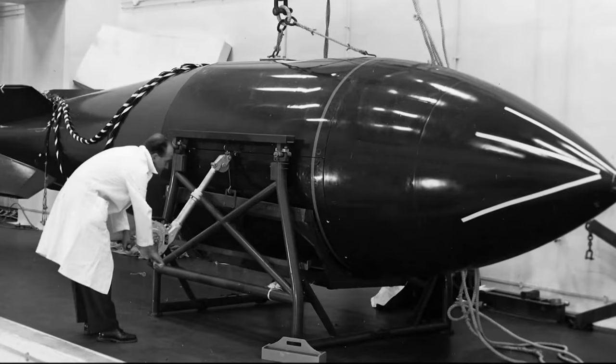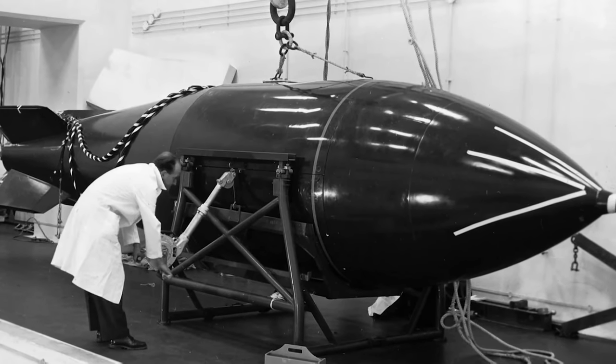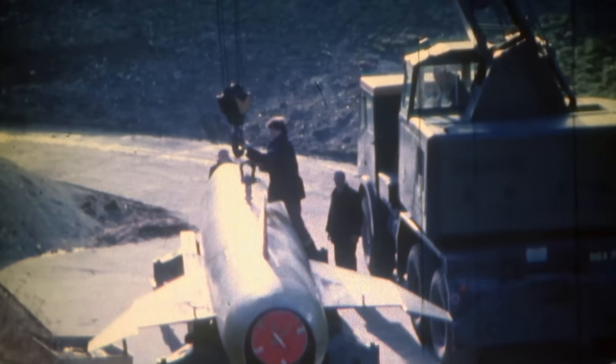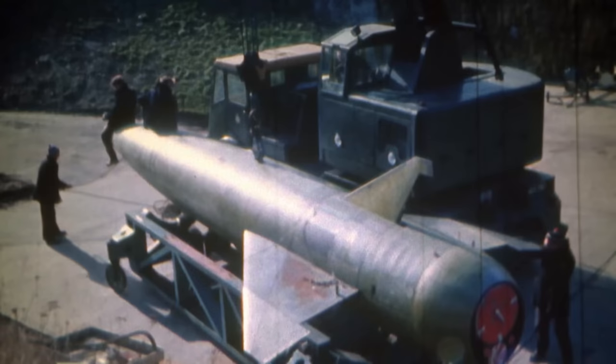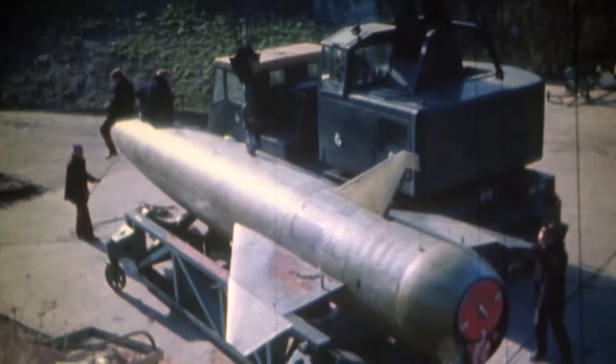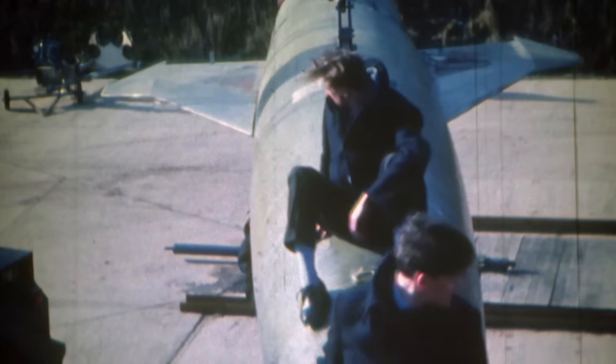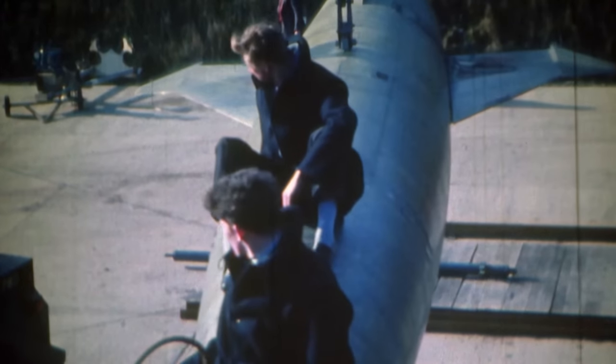This left his Ministry of Supply with the problem of how to deliver that deterrent. They tendered for an aircraft capable of carrying a 5-ton nuclear payload to Moscow in less than 3 hours, flying twice as high as anything that had gone before in order to avoid Russian defenses.